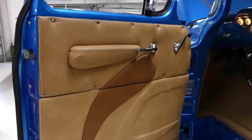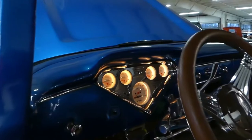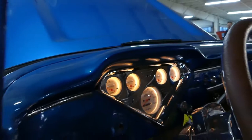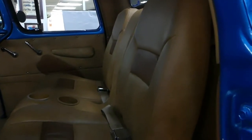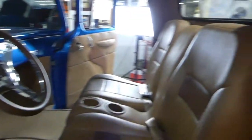Let's go inside. Check that out first. Aftermarket gauges. Leather interior. And even a leather liner. And thanks to Dave, a better look at everything. It really is a stunning, stunning truck.